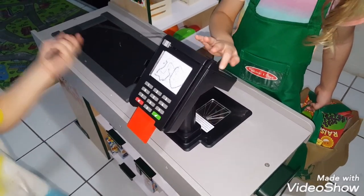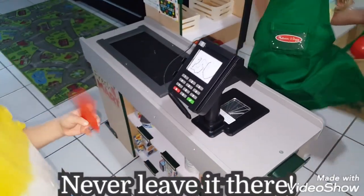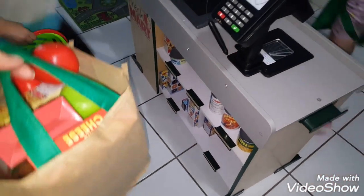Okay. Do you guys like the supermarket? You have to get the card. I never left it. Thank you. Put it in your bag. Look, there you have all the groceries. Oh, he forgot the apple.